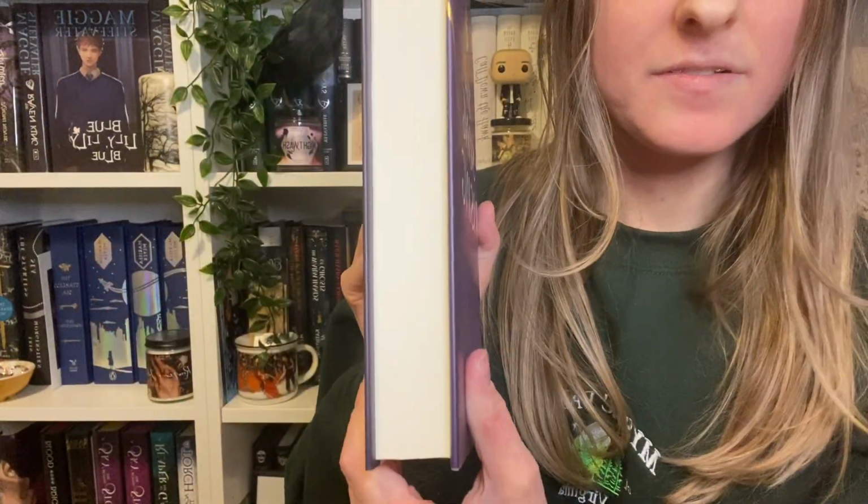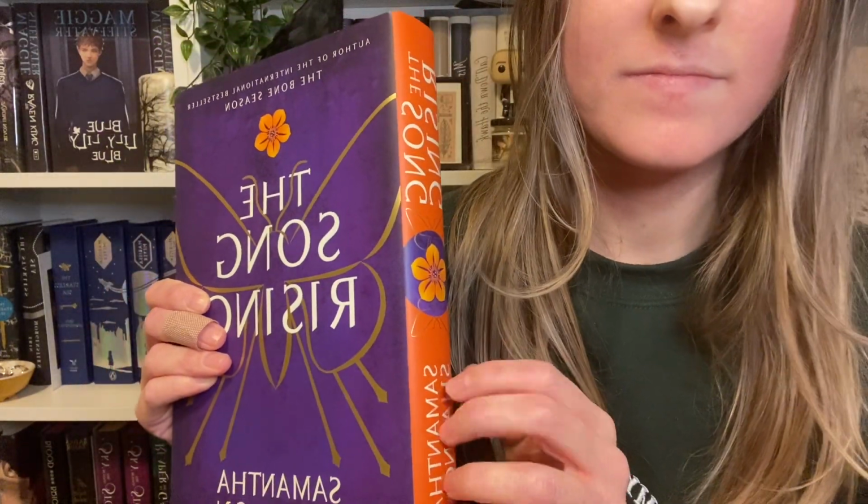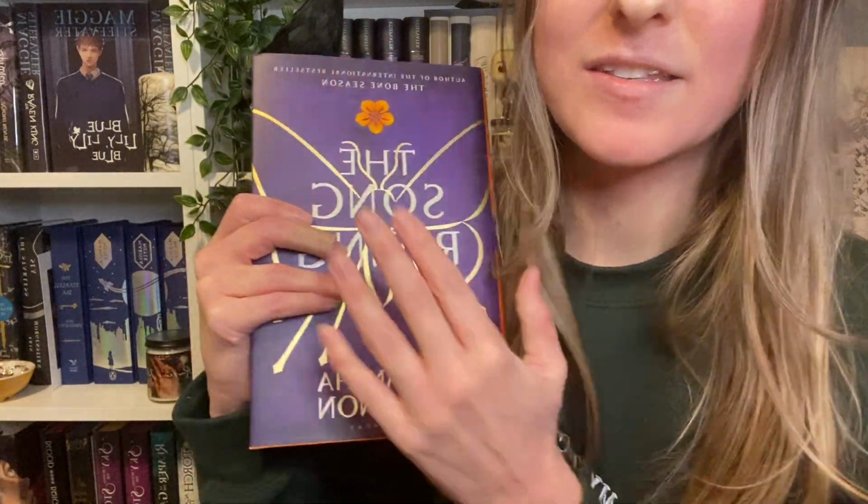Yeah, so that is the second book. And then the third book is actually the shortest of them all. And it is The Song Rising. Oh, see, in the in-between cover they made, there was no purple. It was just orange and white. And it was so sterile, and I really didn't like the other cover for this one, so I'm very glad that I have this because the purple is beautiful.